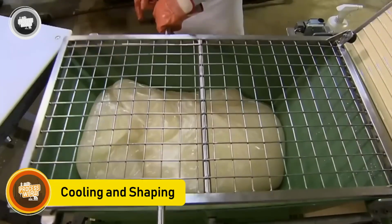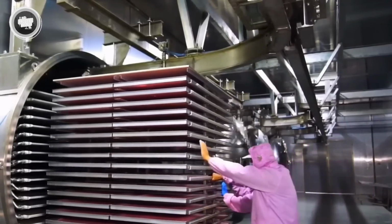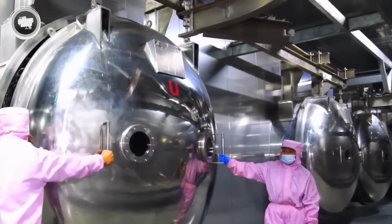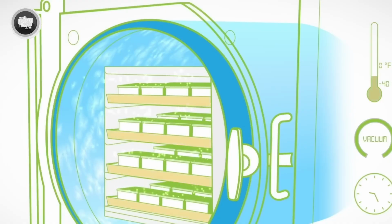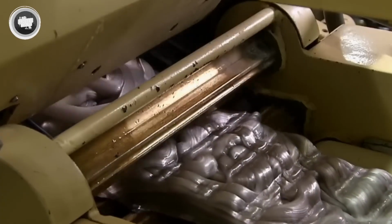Now, cooling too quickly would make the mixture brittle, while cooling too slowly could leave it too soft to handle. So factories use specialized systems that bring the temperature down at the perfect pace, keeping the chewy texture intact while making the base firm enough to move along. Once the consistency is right, the syrup is pushed through an extruder.